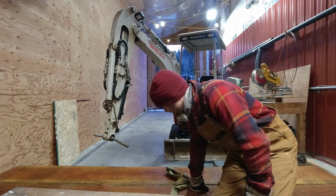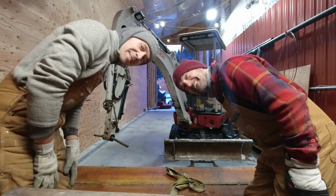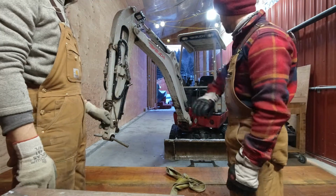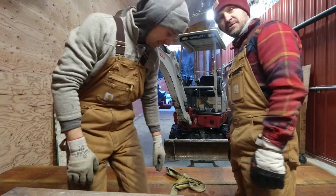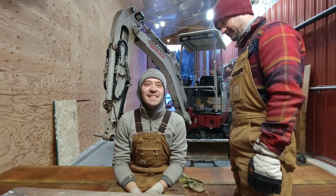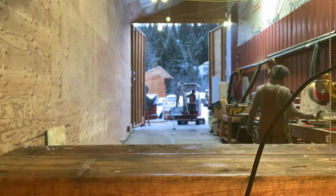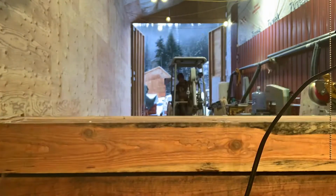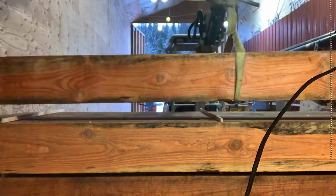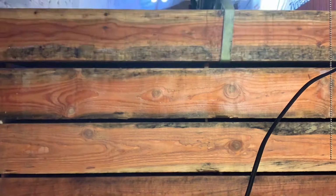So, got the first 2 timbers in. Give you a little home. And we're gonna have this go all the way up. Stack all the way up and all the way in there. And it'll be an interesting day. Good thing we don't have any rain for a little bit.